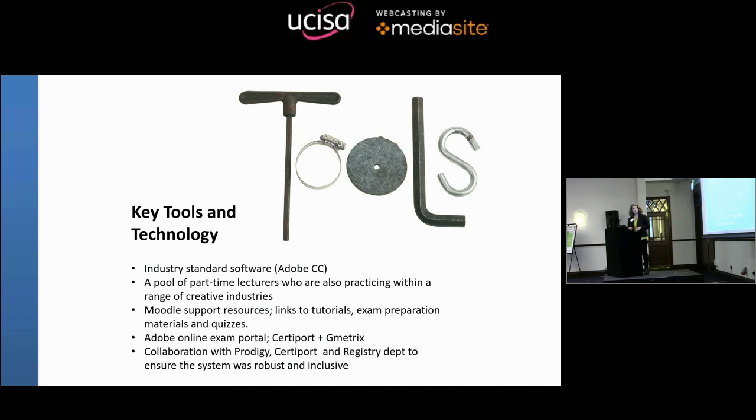We also had Moodle support resources, and we used Certiport, which was licensed through Prodigy. Additionally, since then, we've also added in Gmetrix, which has really helped in doing practice tests, and actually has helped, I think, improve the certification rates as well subsequently. And also collaboration with Prodigy as well as registry, and that was to ensure that the system was robust and that it was inclusive as well.